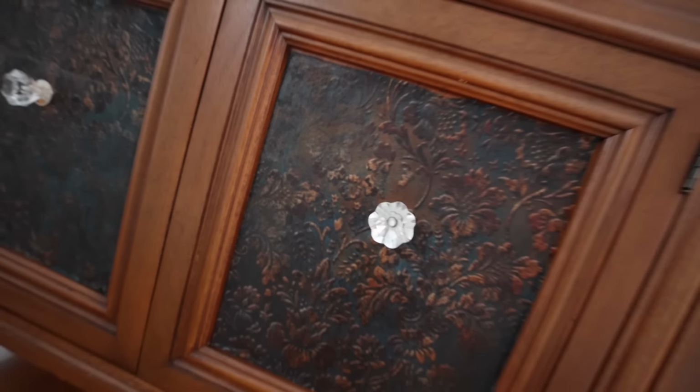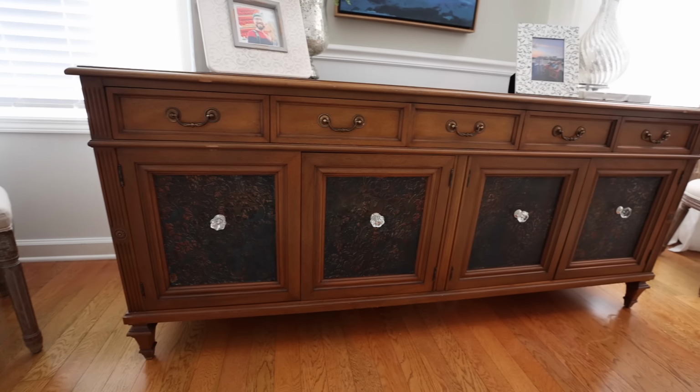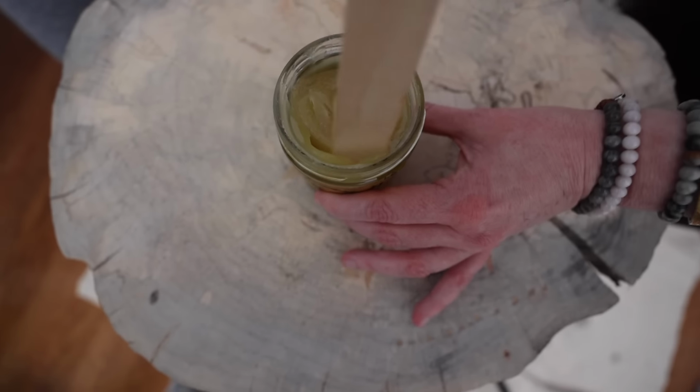I let that decoupage completely cure. Now this piece is right across from my piano. I added on the beautiful Dollar Tree knobs, and I'm also obsessed with how this turned out. It is so elegant, and already we've gotten tons of compliments. I'm loving all of these tricks. We're just getting started. Just wait until you see these live edge tables.